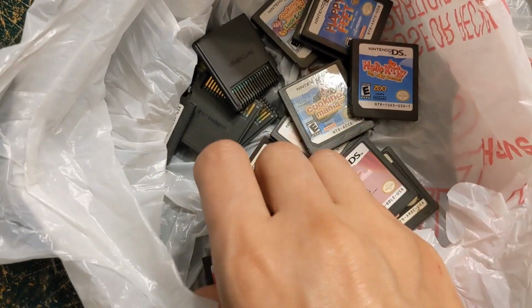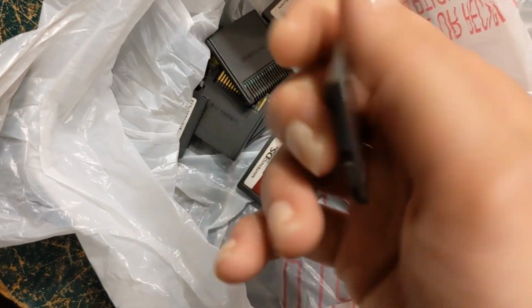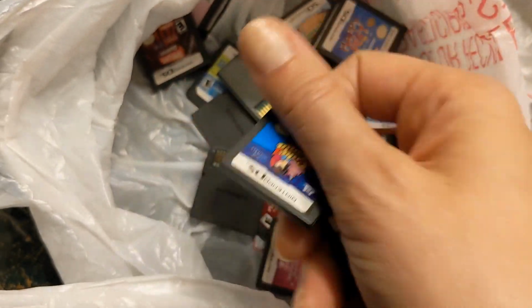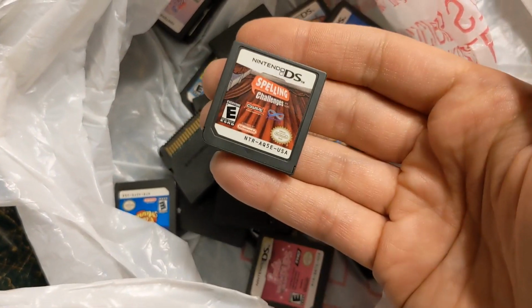So I just put them up for like, I think they went for $28 shipped with my 10% off coupon. So no big deal there. These games do sell. They just don't sell for a lot. Like these are all for kiddos.